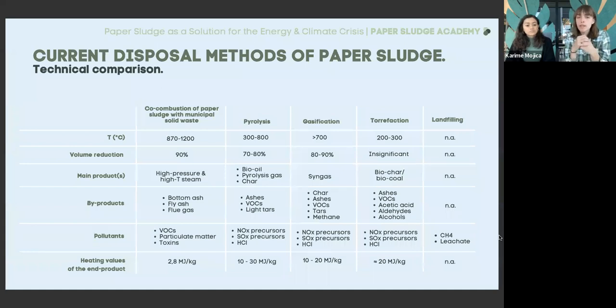And if we look at the main products and the respective columns for those, and then focus on the last row, which is about the heating values of those end products, we see values going from 2 to about 30 megajoule per kilogram, best case scenario. So that would be the most efficient process.